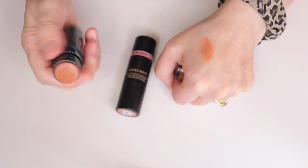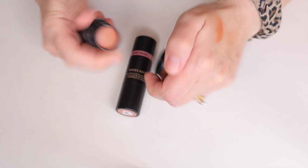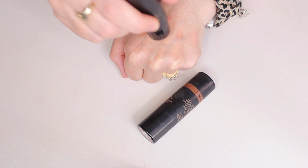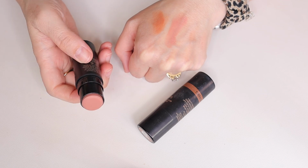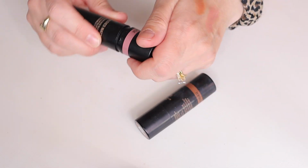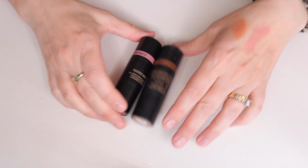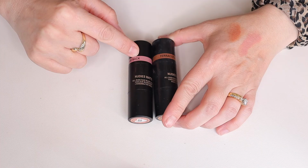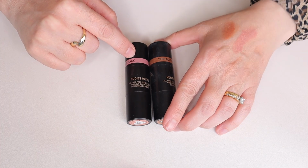Like, look at that. So I can use this with my bronzer on those days that I want to look a little bit more bronzy, or if I want to have a little bit more of a mauve color to my cheek, I can bring this one. It's so pretty, and this is one of my favorite shades. The formula on this, amazing. And this is my favorite color to use on my lips. I love this color on my lips.